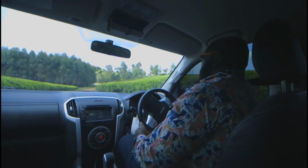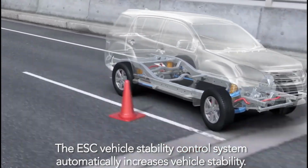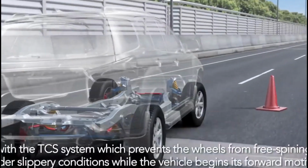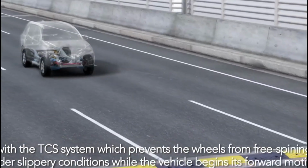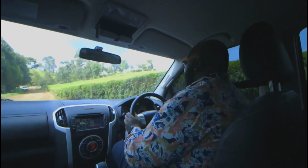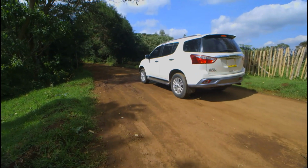And of course, it works in tandem with the electronic stability control, which actually works like a virtual diff-lock. So basically, it will slow down the wheel that is spinning, and the ESC will sense that and brake that wheel so that you're able to regain traction and get yourself out of the rut, which is very important, because these days it's the use of technology that allows you to become an off-road expert. And one thing I do like about this one as well is the visibility.